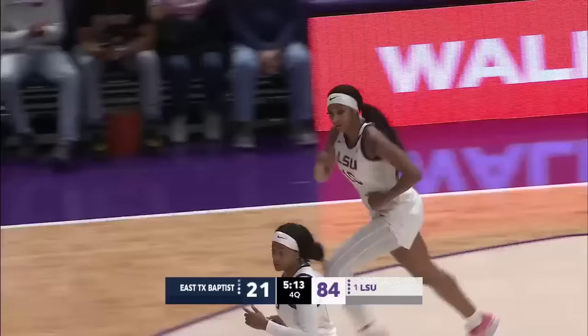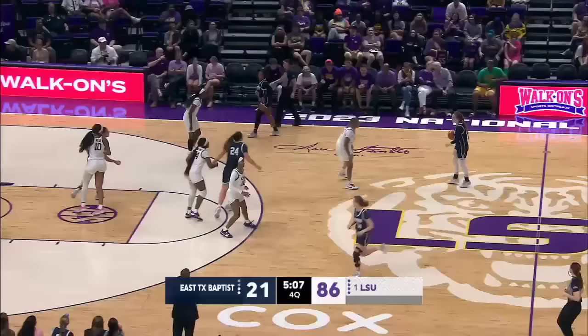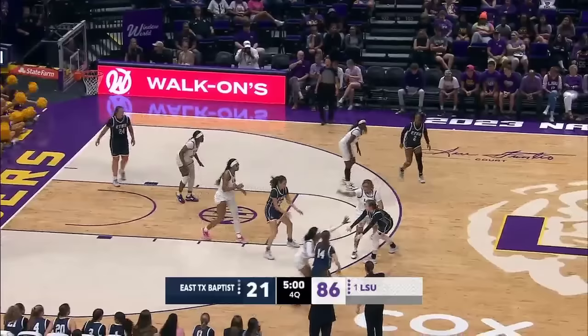Very good transition basket. Now, just when you think Poole had led her too long, those big long arms of Angel Reese went Spider-Man and just curled that ball in, and she knew how to finish. 86-21. Going to see a couple subs for LSU.